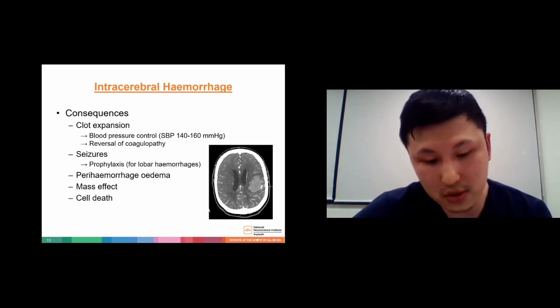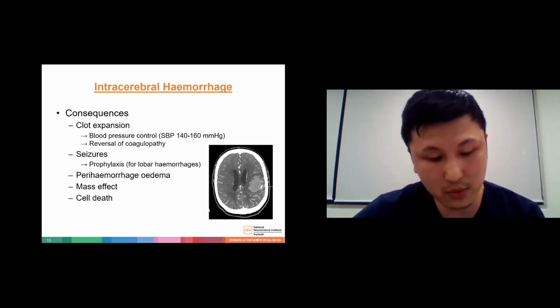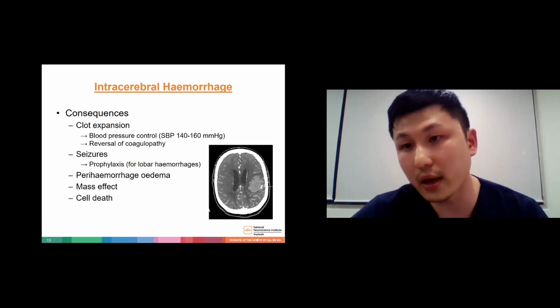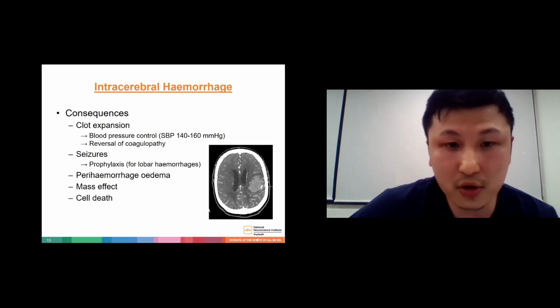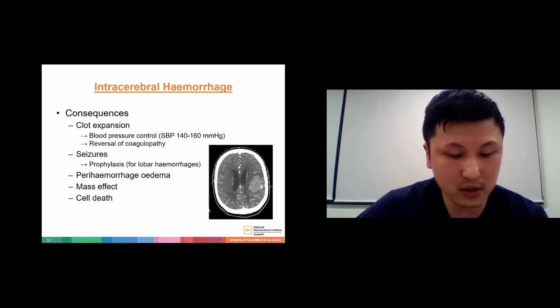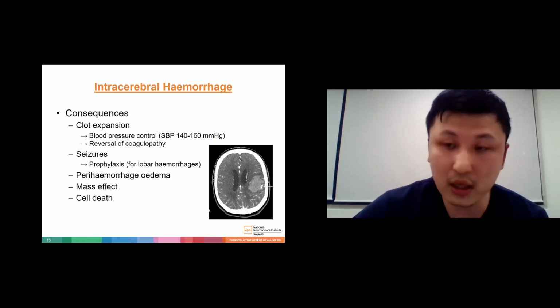So if the hematoma size is significant, it will also exert significant mass effect on the surrounding brain parenchyma, and that also causes ischemia. So the key aspects to managing an intracerebral clot really is to stabilize the patient's vital functions. Then we identify and treat the underlying bleeding source.